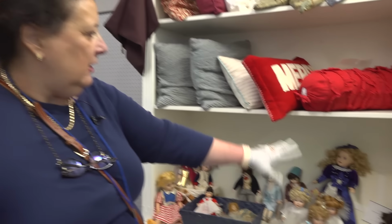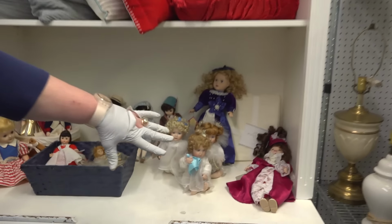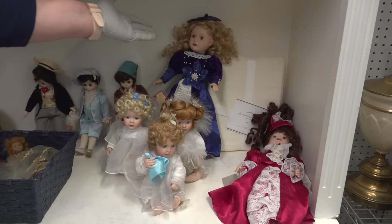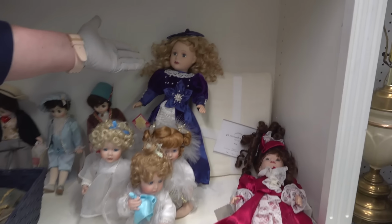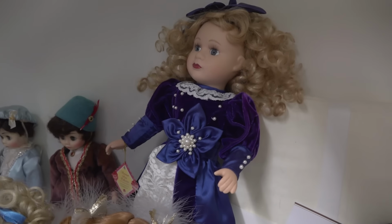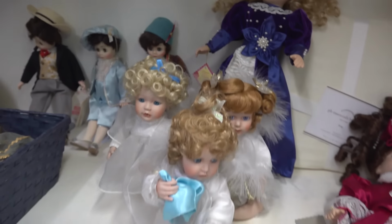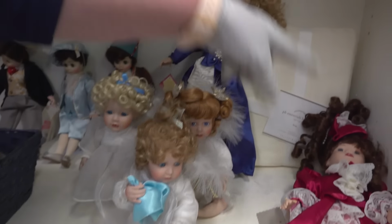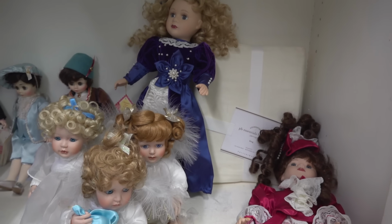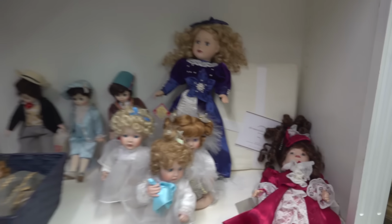So those are nice. These other dolls are not Madame Alexander, but they are also collectible dolls. They're called China dolls or porcelain dolls. And these dolls with their porcelain faces, you can see them there. And then these 3 little angel dolls as well. These are $25 each. These are $50 each. So they're very nice for, of course, thrift store dolls. This is a big corner for dolls.